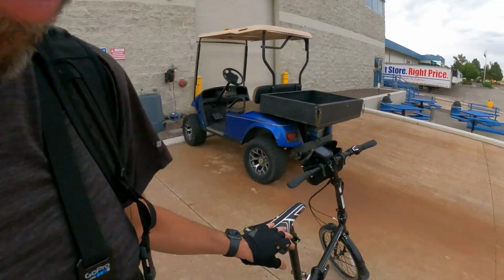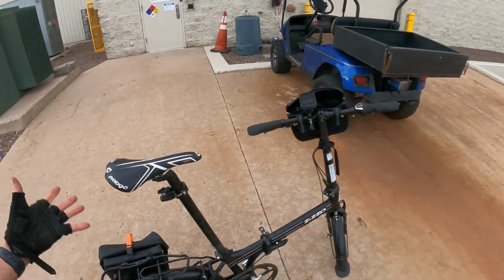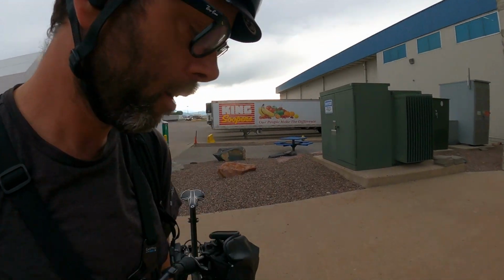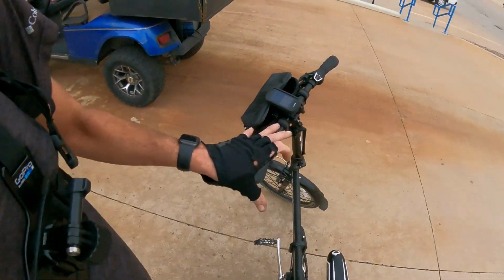A lot of people have asked me, Brian, why do you ride this little cheap, crappy bike? Why do you ride that thing when you have so many premium folding bikes to ride? Well guys, I'm gonna tell you why I ride this particular bike to work every day, and I'm also gonna show you a couple of reasons.